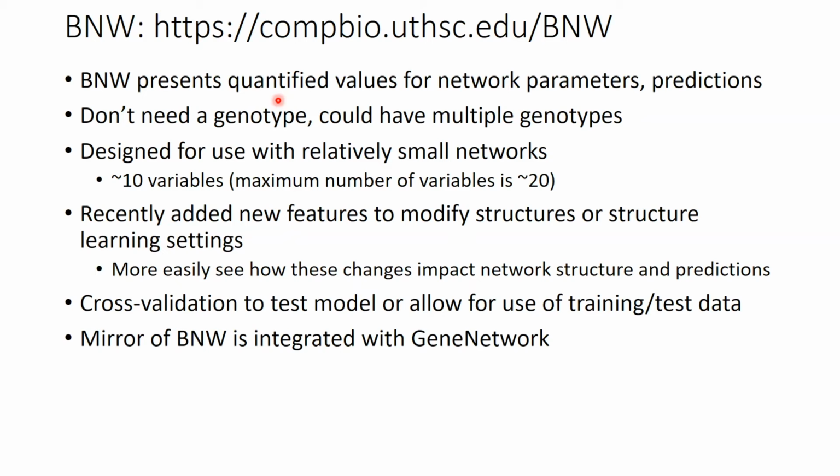This is also used more for relatively small networks with approximately 10 variables or less. It's not something that's going to work for hundreds of variables. The methods we use aren't appropriate for those types of models. We've recently added some new features so you can modify structures or the structure learning settings, and you can see how these things impact your network structure and how they might impact your predictions. We also added some features that allow for cross-validation to test the model. If you can split up your data into test and training data sets, you can use those in BMW.